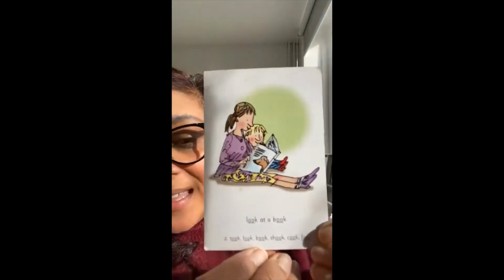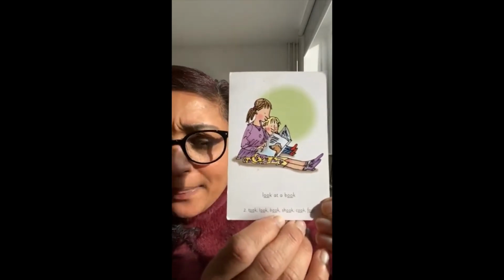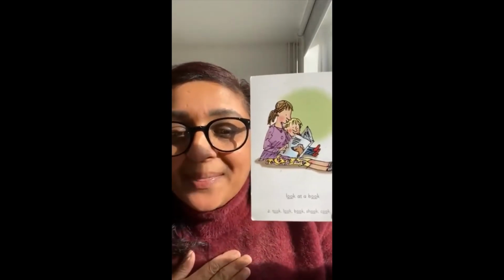Fantastic work, reception. Are you ready to see our card? This is a girl who is reading to a boy and she says, look at the book. Look at the book.